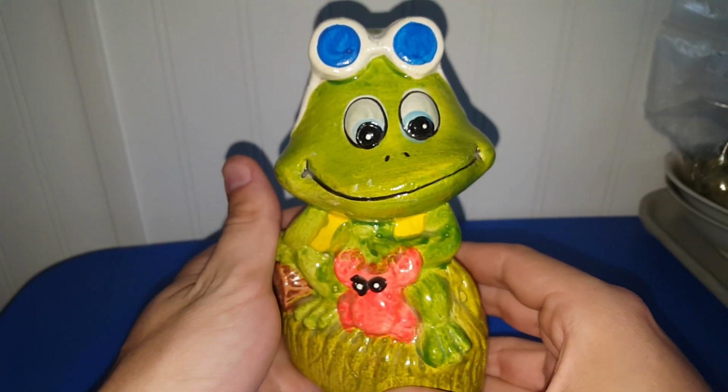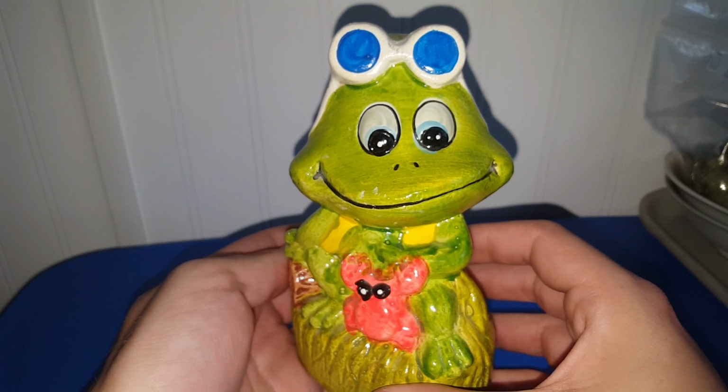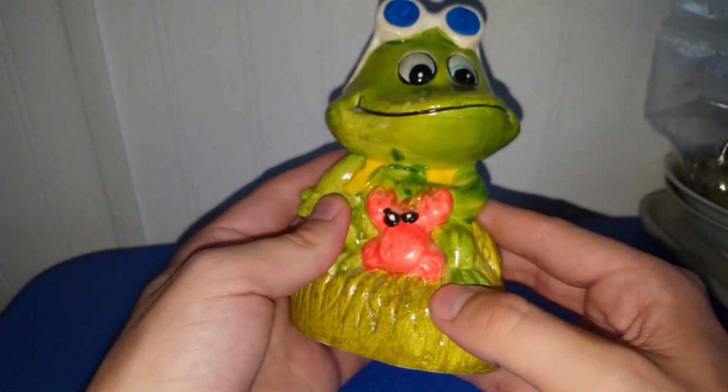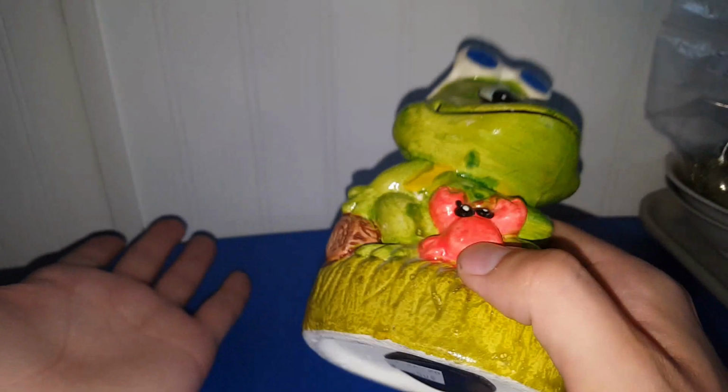Running with the frog theme, I found this bank for 50 cents. He looks like he's about ready to go to the pool, which unfortunately a lot of us are not going to be able to do this summer. But hey, we can all dream, right? He's cute. I think he may be a hand-painted piece, or maybe I'm wrong. Sure, somebody will want that.